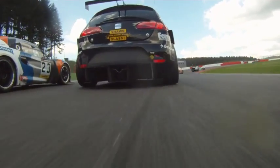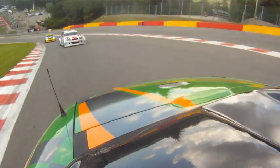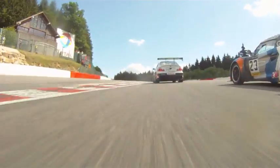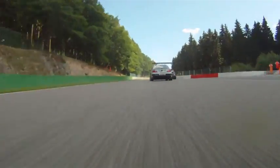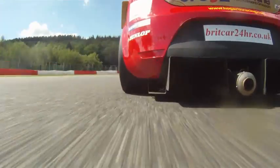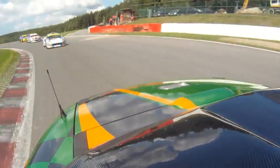Mark is tight on the tail of that Seat. Oh, that's close, that's very close. For Eau Rouge, and can Mark take the Lotus? Oh, yes, he's taken him, he's taken him. Well, you can almost smell the exhaust. That MX-5 is so quick in the corners.